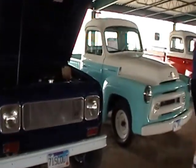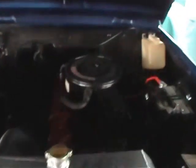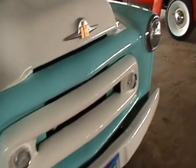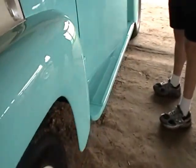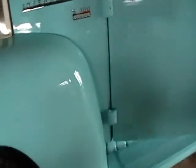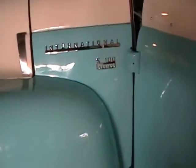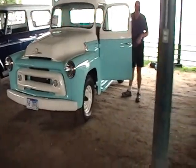Kind of nice. How did you get my Uncle Ed's pickup? Not your Uncle Ed. No, he lived in Flint, Michigan. But boy, I tell you what, this is as close as I've seen since I was about 8 years old or 9. Anyhow, '56 International, it's gorgeous.